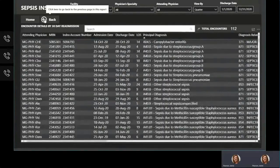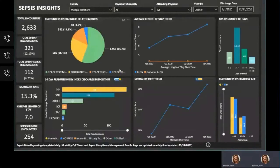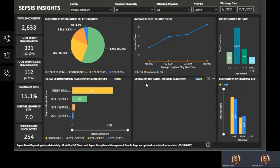The next widget is our mortality rate trend. Here we're showing that mortality rate, and if I hover over the timeline, I'll see the total observed mortality and that mortality rate. You'll also see a toggle. We can toggle to another graph for that mortality observed over expected ratio.